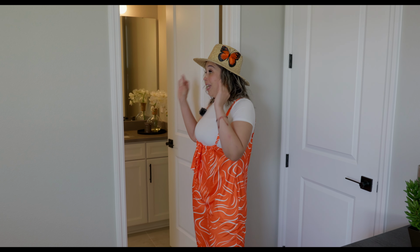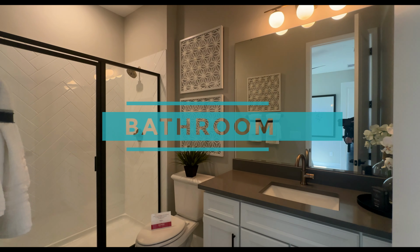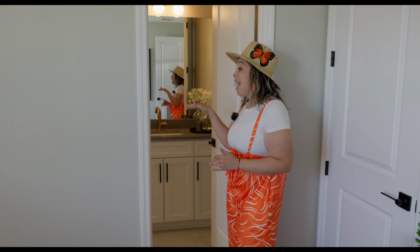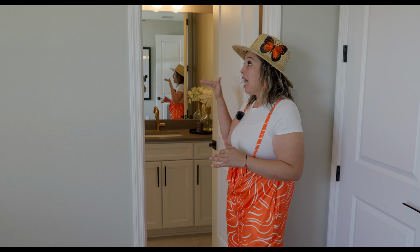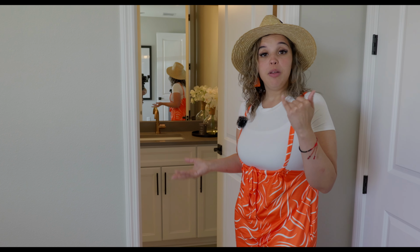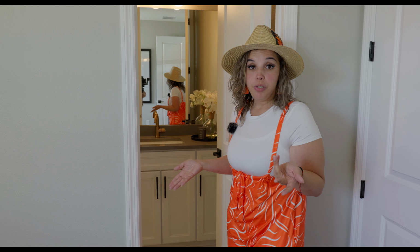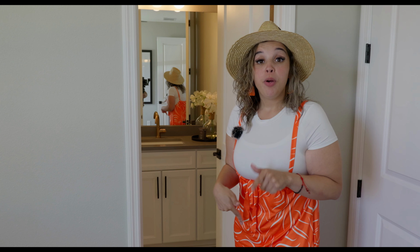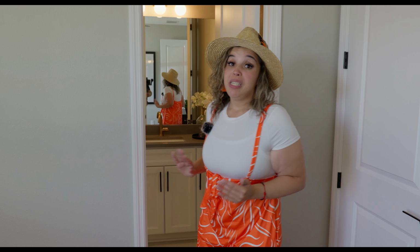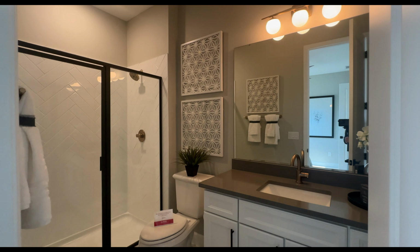So this is going to be the bathroom. Now the bathroom has the single sink, quartz countertops, and it has a step-in shower, and it has tile not going all the way up to the top. However, I will give Richmond American props because they don't just put the shell in like other builders do, right? So again, this would be perfect if you have an elderly parent or in-law, they don't have to step over the tub. It's just a step-in shower. So I like that they did that there, okay?